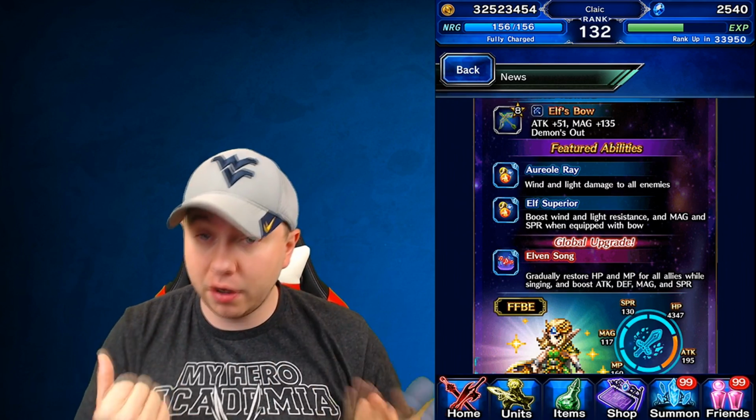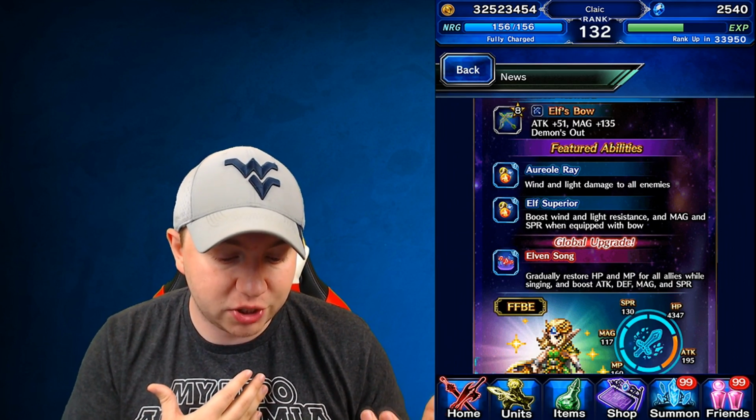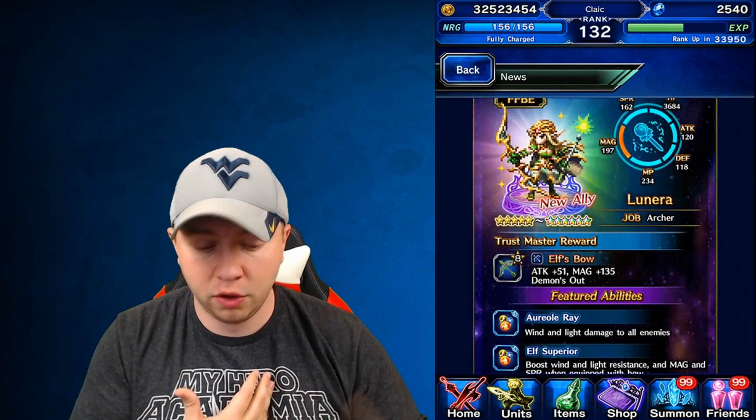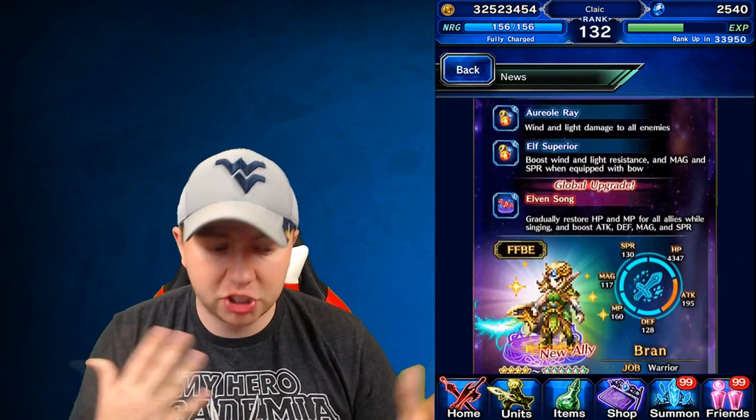And then we have Elf Superior, so I think this is going to be like the bow mastery. Boost wind and light resist and magic and spirit when equipped with a bow. So the Elf's Bow is even more important on Lunera than it was before. And for people from JP, I think they called her Runera, just in case that's getting mixed up.